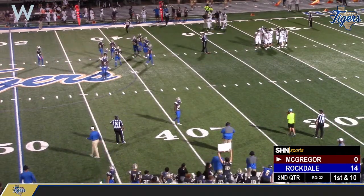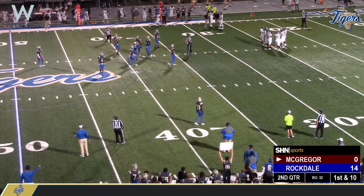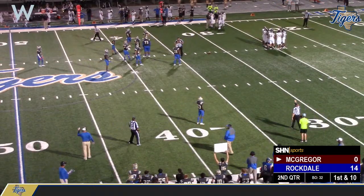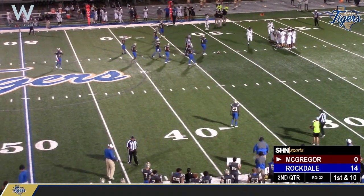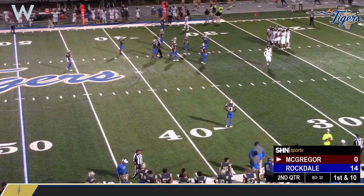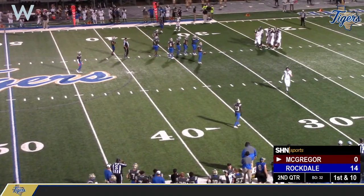Okay, Tigers took over at about the 45-yard line. 6-play, 55-yard drive. It ended up in a 25-yard touchdown pass from quarterback Bladen Barczyk to Wyatt Wyndham. And the kick was good by Marrero.